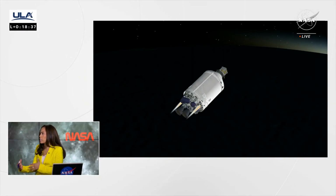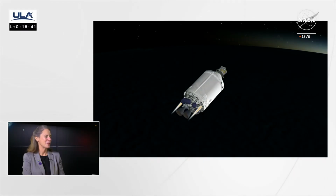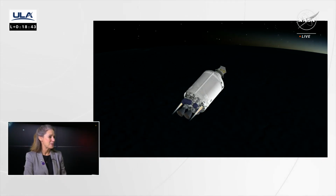Yeah, it is. And CLPS is new as well. So talk to us a little bit about this program. We're using commercial companies to send science instruments to the moon for us. Why is that? Yeah, I'm really excited about this program. It is a game-changing program for us. It really is leveraging industry in new ways.